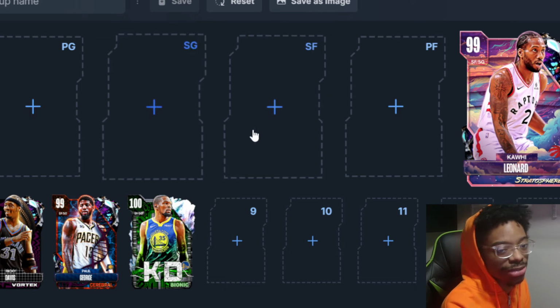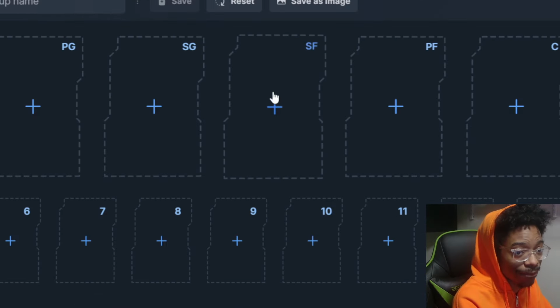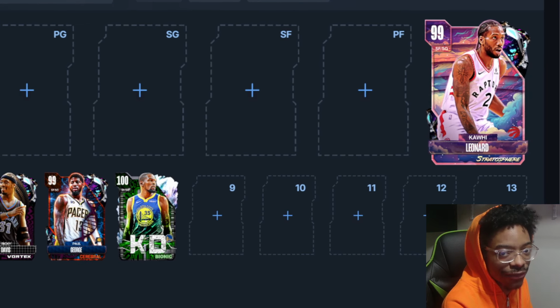Next up, we got Tracy McGrady. Look, his upper's not... I just clicked out of it. Wow, I just deleted it. Let me fix it real quick. Okay, so I fixed it.